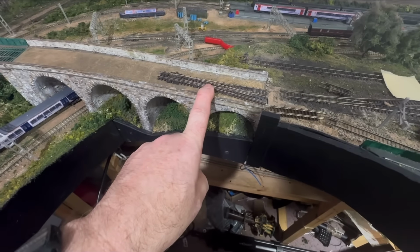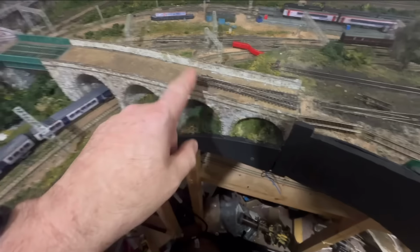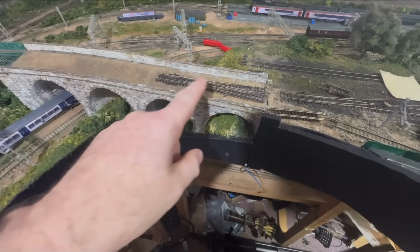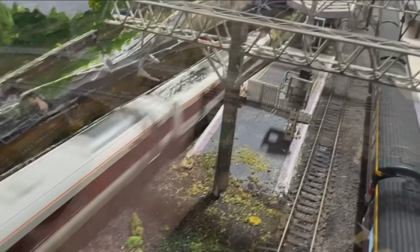Getting this track sorted out at the moment. That point has had it, so I'm going to go and get a new one. And I think considering this section it's going to be sort of itty bitty bits, I think that's a wise move instead of trying to use what could be a third hand point.